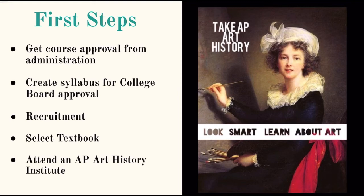So it can seem like a lot of work, but really if you just kind of focus on these few things here to kind of get you started, you will be all set.